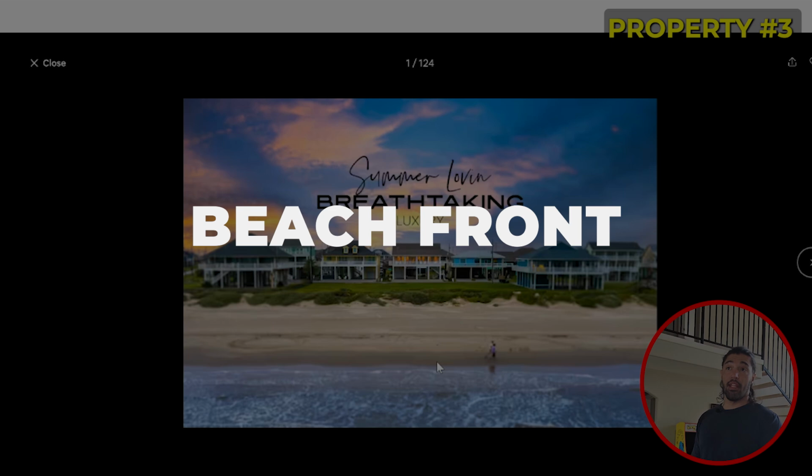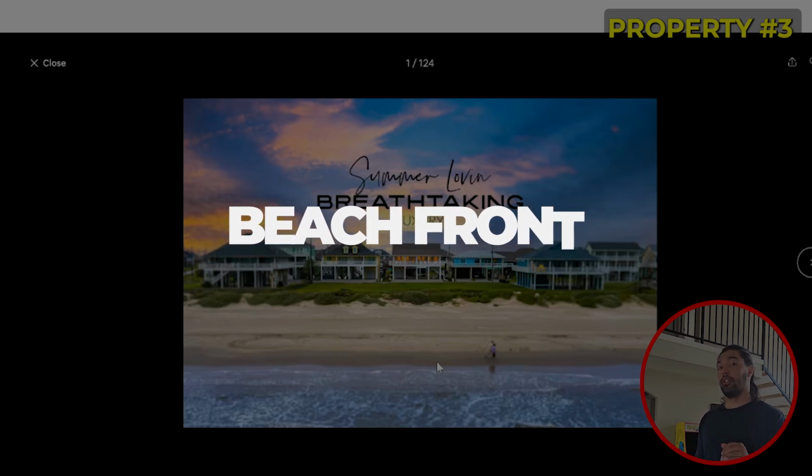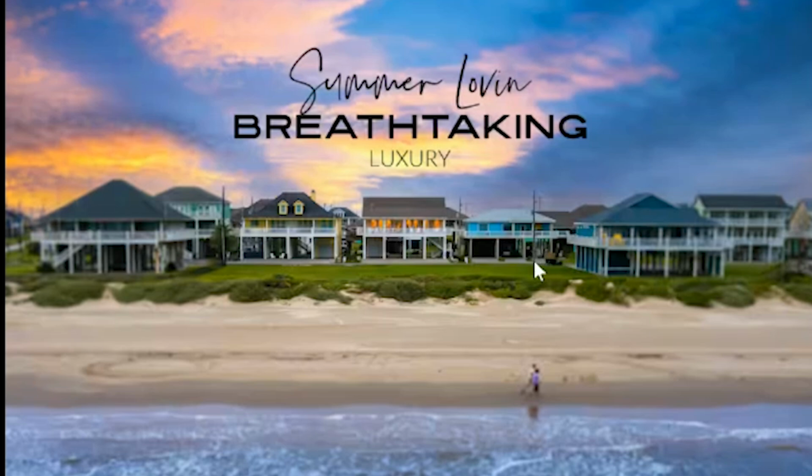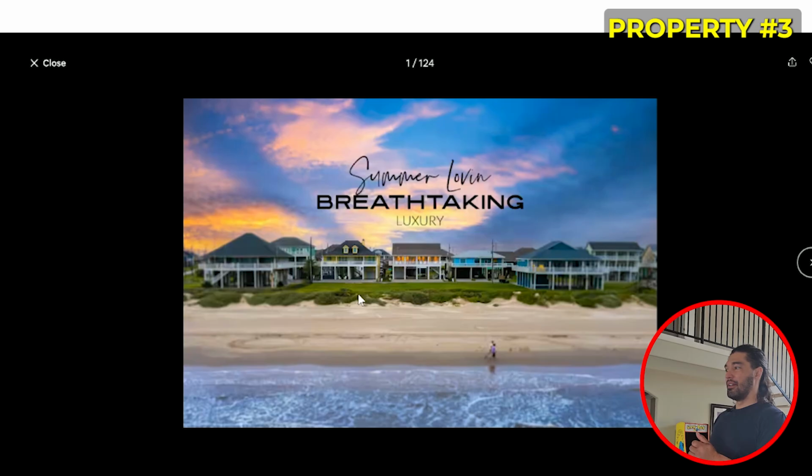Now I mentioned that I didn't include anything that was beachfront, and this is not beachfront. It looks like it's beachfront. There is a road in front of the house that you can't see in this picture. This house is road front. The road is next to this empty lot. So now you have an unobstructed view of the beach.